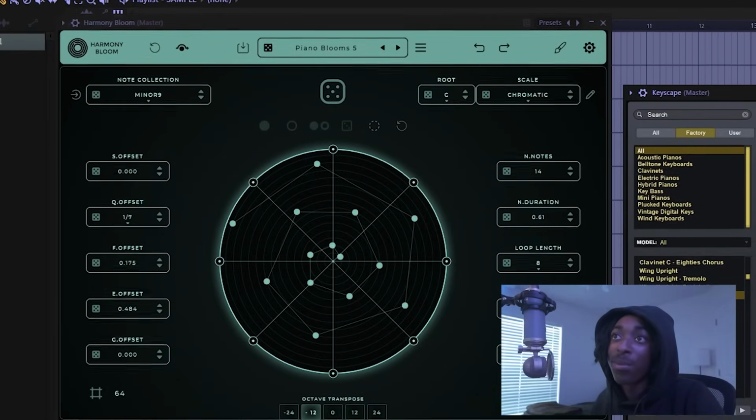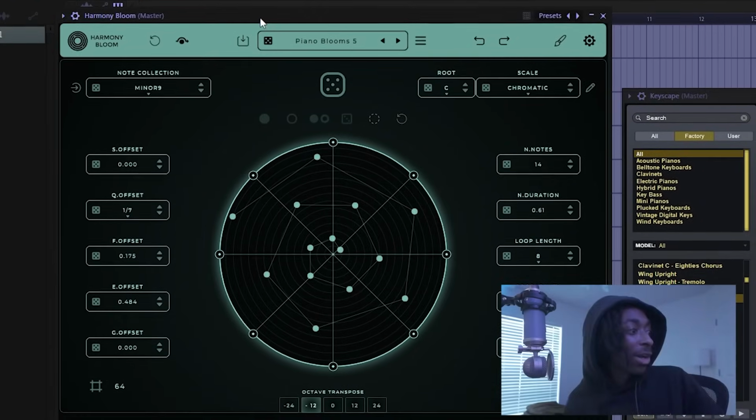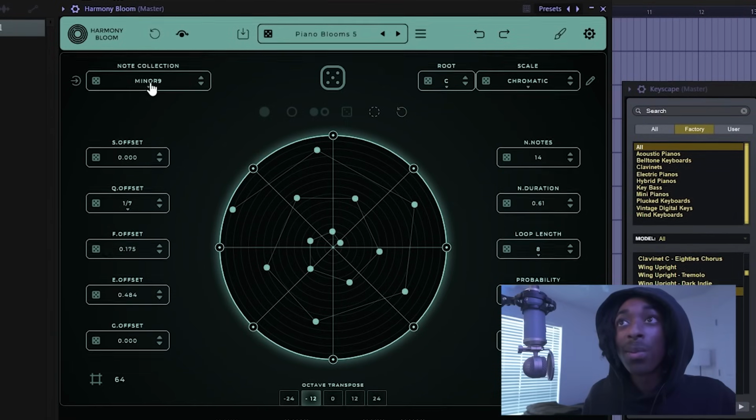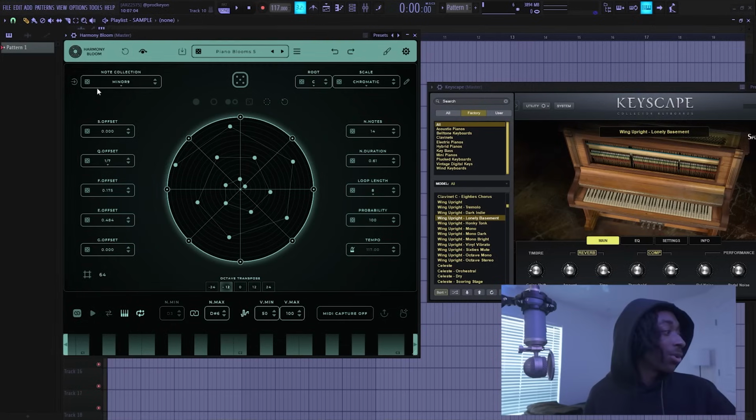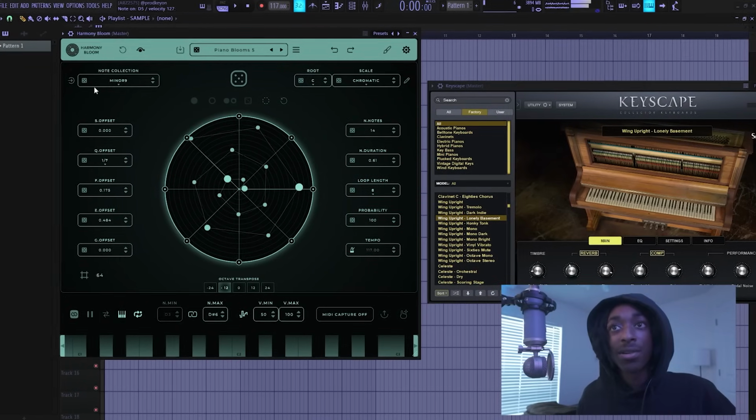So first effect we got is Harmony Bloom. It's pretty much a MIDI sequencer that you can put onto any plugin, and it can play out scales for you to come up with some crazy chord runs. So right now we got Keyscape pulled up. You can set a scale up here, and I got the root note set to C chromatic and a minor 9 scale. So you can pretty much just play whatever you want.